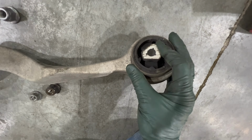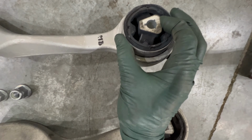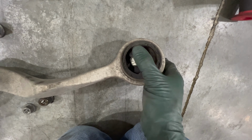This one, I can actually move with my finger. Oh wow, look how bad that is. No wonder there were problems. This one though, I cannot move at all. Oh, maybe a tiny, tiny bit. But this one, yeah, it was dead. That's where all the issues were.